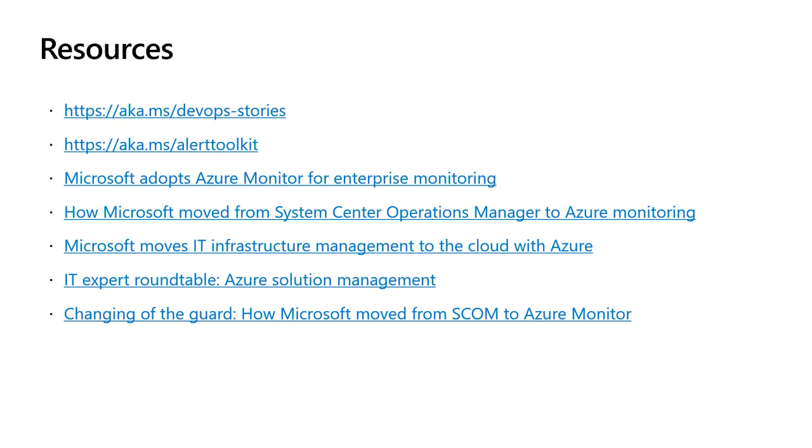And then the alert toolkit, this is something we built to hand out to our own team to make it easier for them to adopt Azure Monitor. It's just a pre-configured set of alerts that they can deploy to build out their alert structure, and you can edit that and add more.